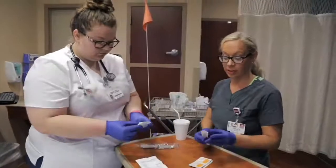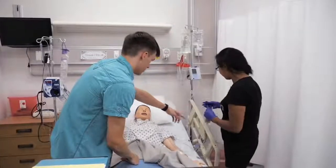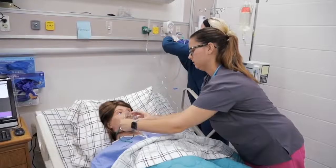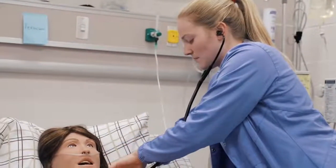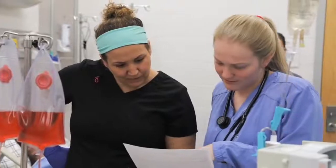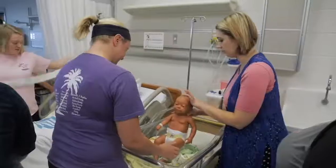Well, we have 3 dedicated nursing labs that are just our low fidelity mannequins, and then we have a simulation lab with 3 high fidelity simulators, and the high fidelity simulators are phenomenal. They can do all of the things. They will talk to you. They are hooked to monitors. You can watch their entire status change. We can make them do anything at all.